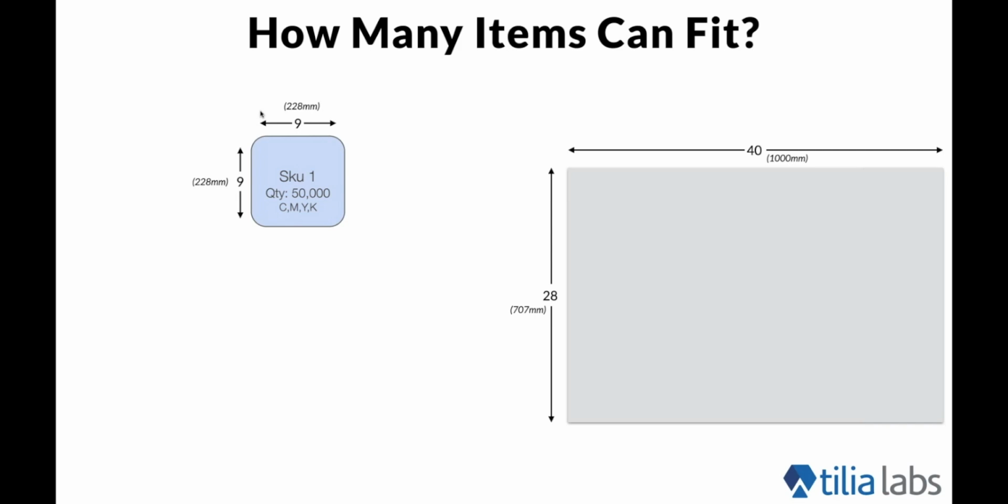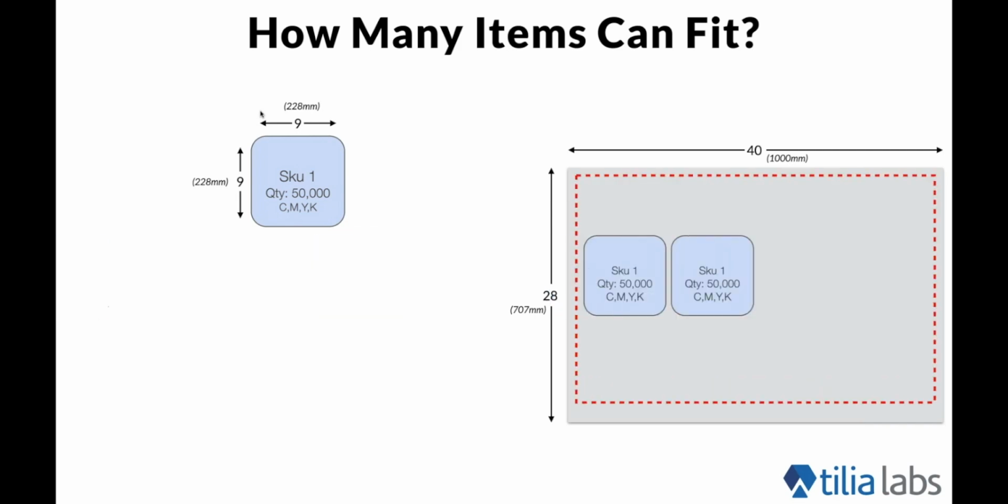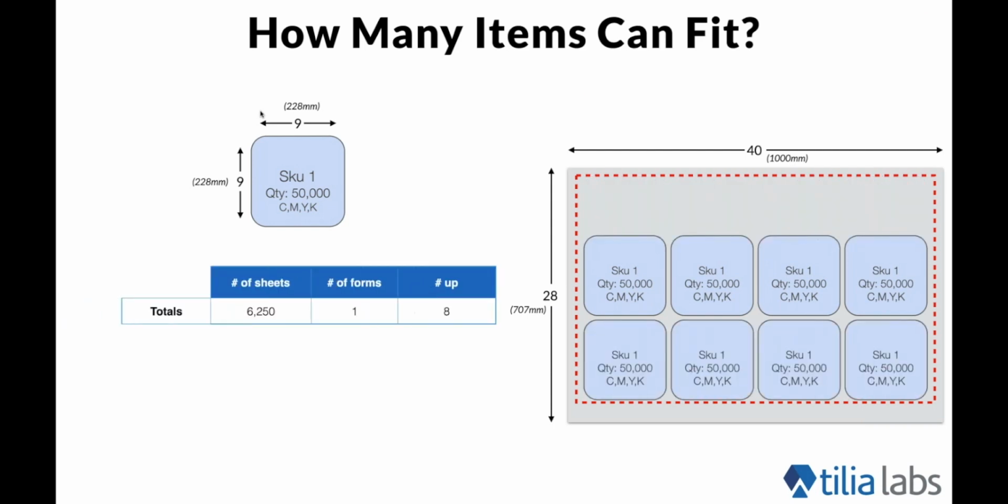And this is a pretty simple answer, right? I'll spare you the time here, but if you came up with 8 up on a sheet, that's correct. If we have one SKU that the customer ordered 50,000 of, that means we can put 8 up on our 40-inch sheet, and we will run this particular press form for 6,250 sheets.